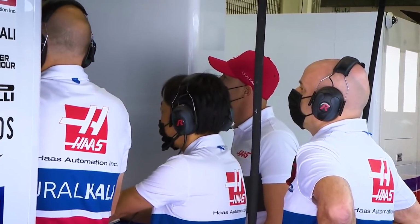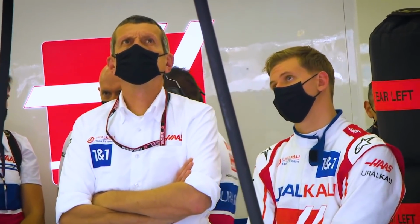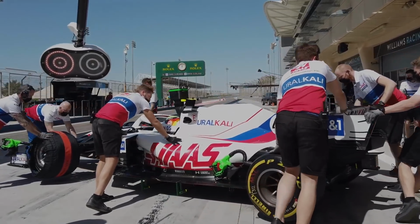So those were my quick thoughts on the car, but now let's get into the team itself, because in 2021 and for 2022, there have been a lot of changes that have been made behind the scenes.